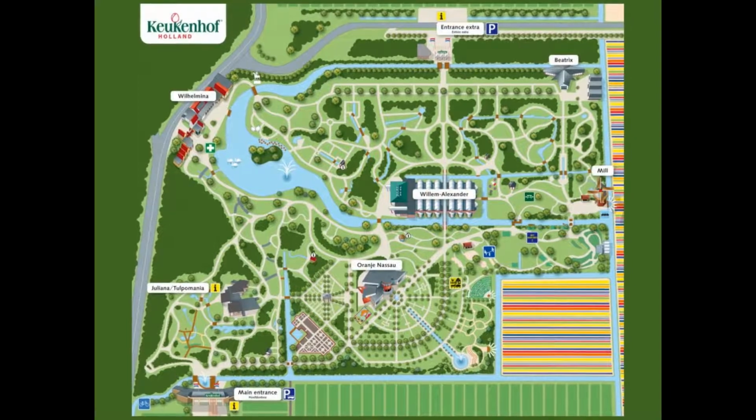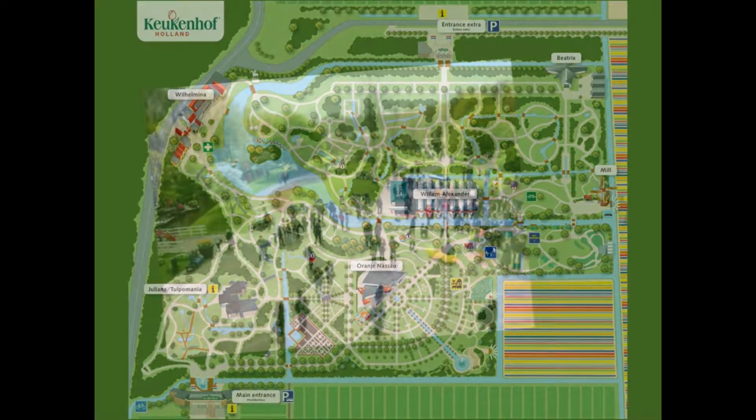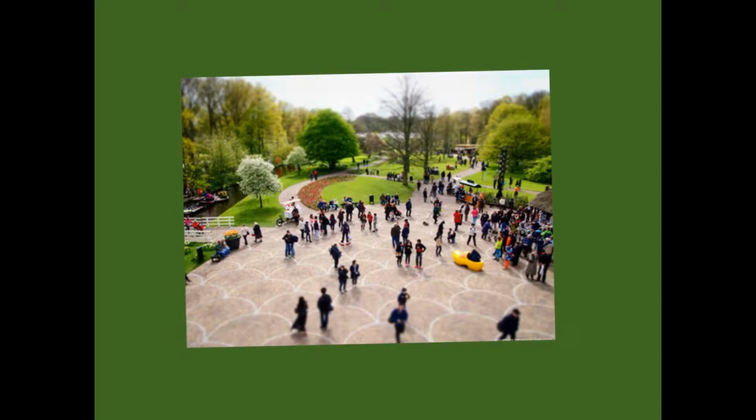Lying before us and stretching into the distance was lush green grass along winding pathways lined with perfectly designed flower beds. Trees and bushes were showing signs of leafing out, and we could see pavilions to the left and right. And in the distance, a windmill completed the picture.